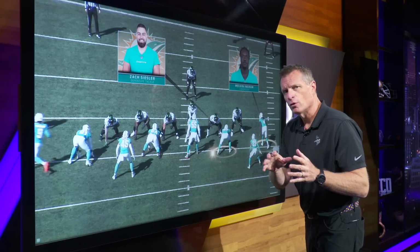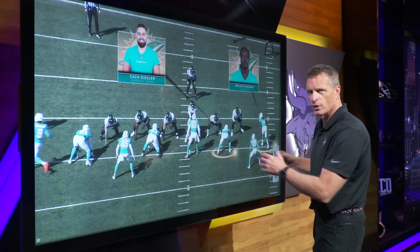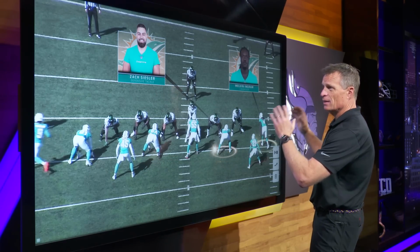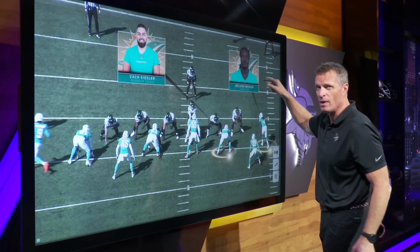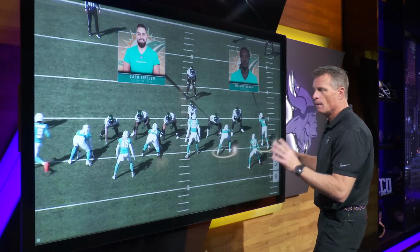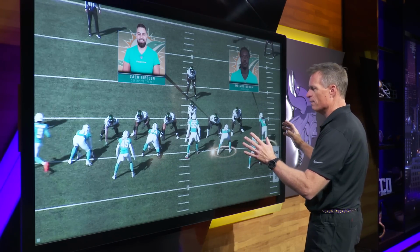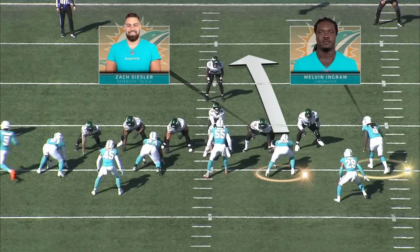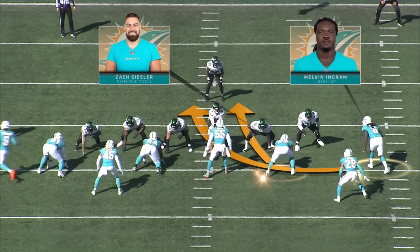I think the next thing you'll notice about the Miami Dolphins is they're very solid up front. They've got a number of good defensive linemen, and what they do well, if they know you're going to pass, is running stunts. In this case, Zach Sealer, Melvin Ingram, remember Melvin Ingram, he's been around for a long time. They run basically what they call a TE stunt. This is a beautiful way of doing it. And basically what it means is you're going to take one defensive lineman, get him upfield, and have the other guy loop underneath. And this play totally works against the New York Jets, right?